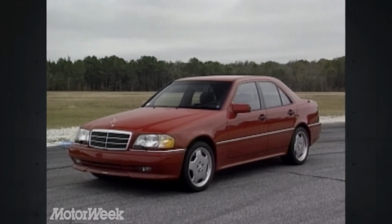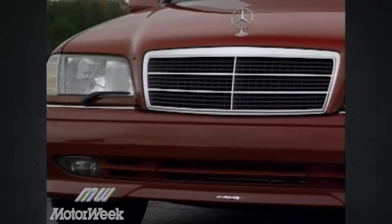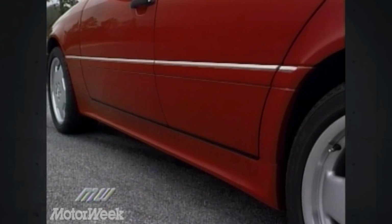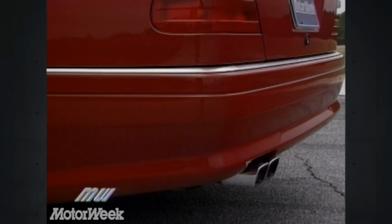Its brilliant red finish would normally be enough to distinguish our test car from the average Mercedes C-Class. But there are more substantial features like a deep front spoiler with huge integrated cooling channels, carbon fiber look B-pillar trim, as well as ground-hugging side skirts and a deep rear apron.